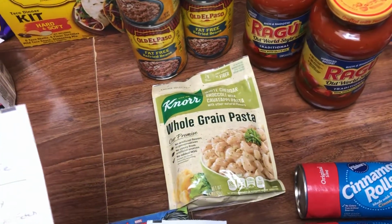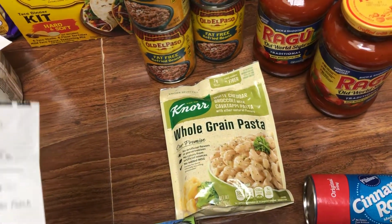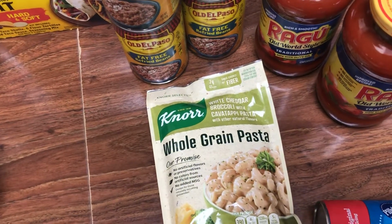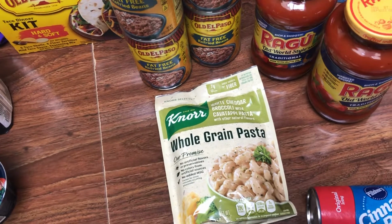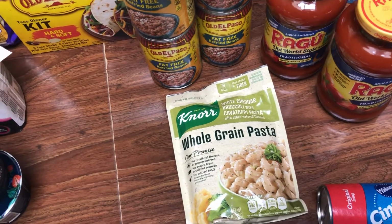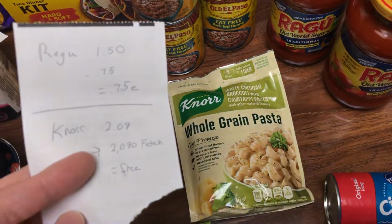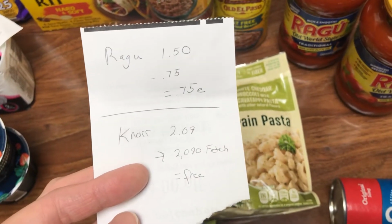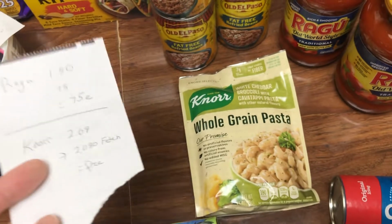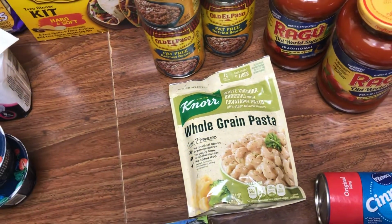This is a freebie again. I did this last week or the week before. Make sure you're grabbing Knorr Selects. Go to your Fetch app, submit it. You can actually do this twice. I think it's once per receipt though. So they're $2.09. Fetch gives you back 2,090 points, which is equal to making it completely free. I don't even know if we're going to like this, but free is free.